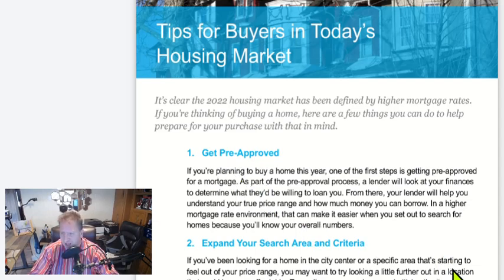If you're planning to buy a home this year, one of the first steps is getting pre-approved for a mortgage. As part of the pre-approval process, a lender will look at your finances. I'm going to look at your finances and determine what we can loan you. From there, we'll understand your true price range and how much money you can borrow in a higher mortgage rate environment. That'll make it easier when you set out to search for homes because you'll know the overall numbers.